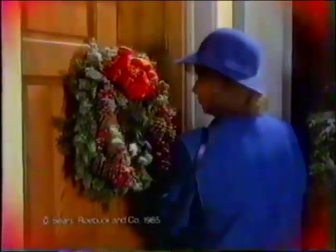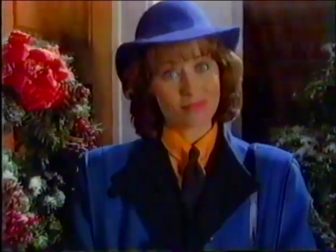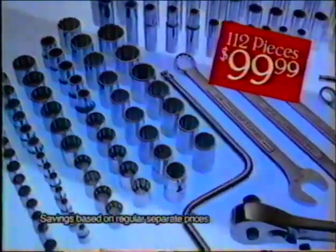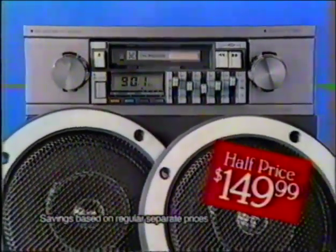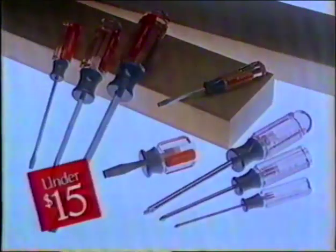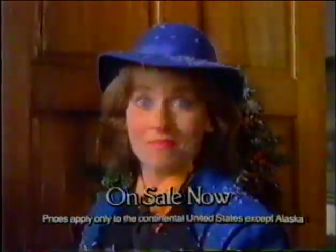If you've got a lot of men to buy for, but not a lot of ideas, come to Sears. Save 50% on this Craftsman drill and circular saw or this Craftsman tool set. Need more ideas? This cassette car stereo is half price, and this Craftsman timing light is only $29.99. Plus, Sears has dozens of hardware gifts for under $15. Shall I go on? There's more for your life at Sears.